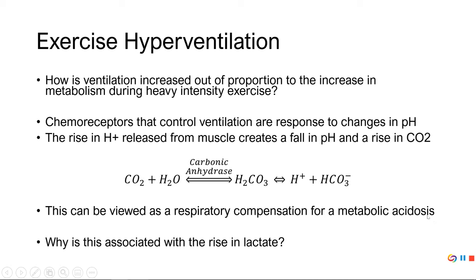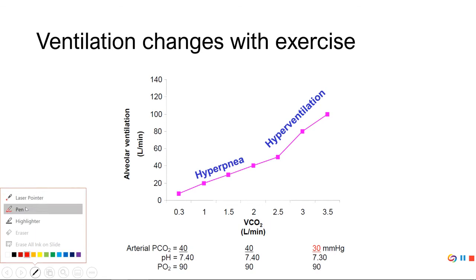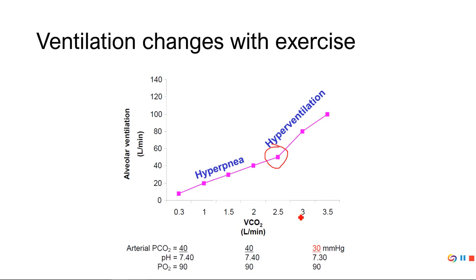But what I really want you to know at this point is that the ventilatory threshold and the lactate threshold occur at about the same point. And so when I'm talking about the ventilatory threshold, I'm talking about this point right here where we go from this linear increase and then we have a spike, or our slope changes. And so that is the end of the first respiratory challenge.